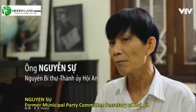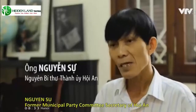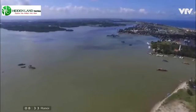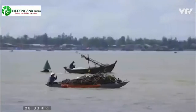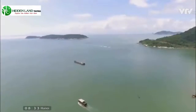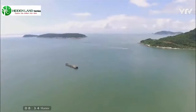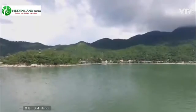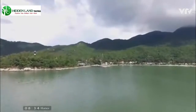The branch of the Tu Bun River that flowed through Hoi An at that time was enormous. There were no sand dunes or beaches, and the waters were deep enough for large ships. Hoi An has Ge-Dai, a deep and wide estuary, suitable for large ships to dock. But more importantly, this ancient trading port is surrounded by the Cham Islands, which act as a natural shield.